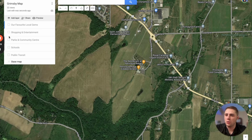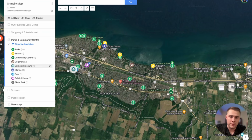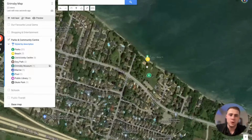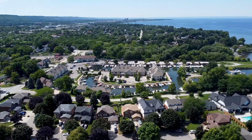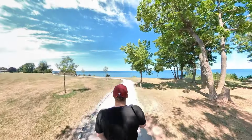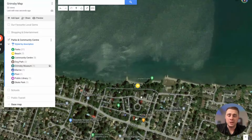So now that you know the local gems in the shopping, let's flip on the parks and talk about a few of them. So you already heard me talk about the YMCA. As you notice, fantastic parks and beaches. One of the more notable ones is going to be the different public beaches along here, like Nels Beach, 40 Mile Creek, which offers some great walking trails along the harbor here. You got the Morocco and Murray Street Park, but then you also got Grimsby Beach right over here.